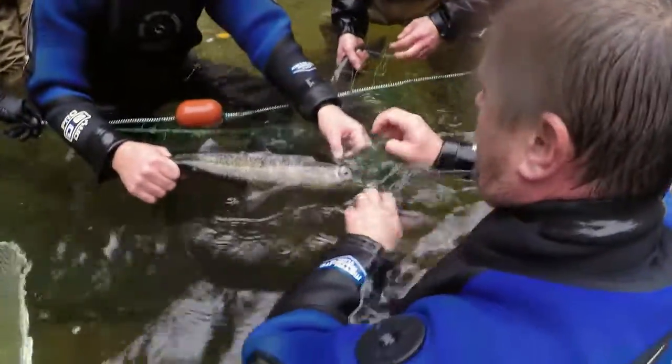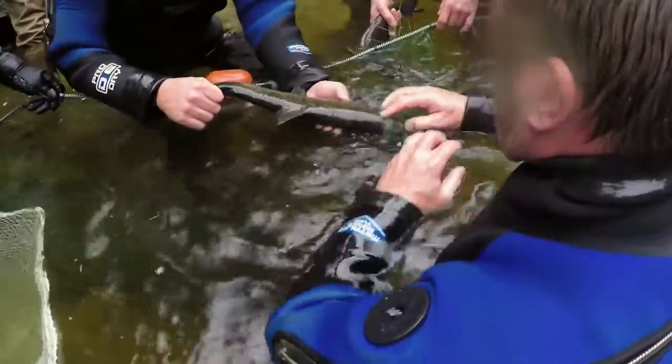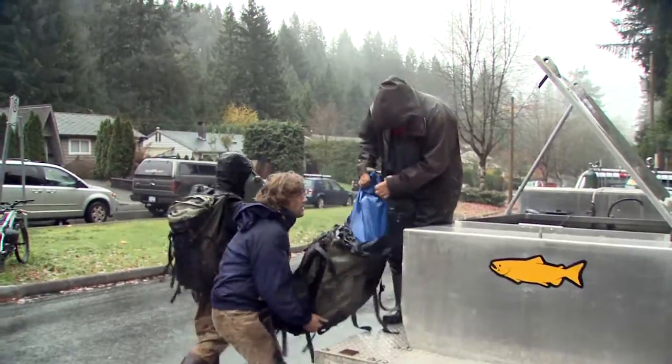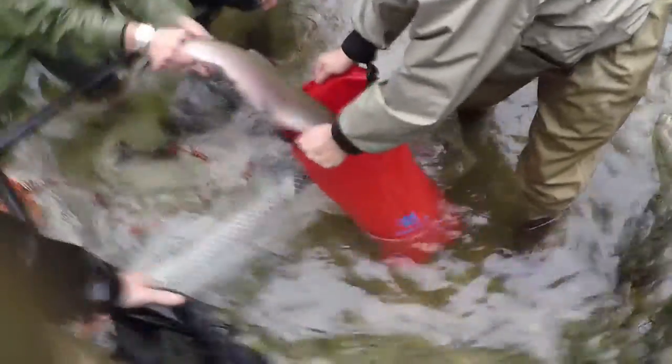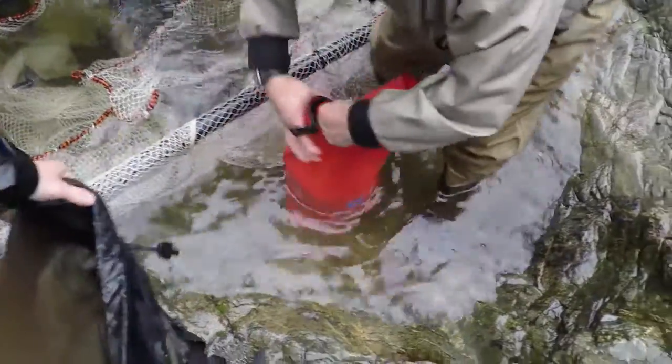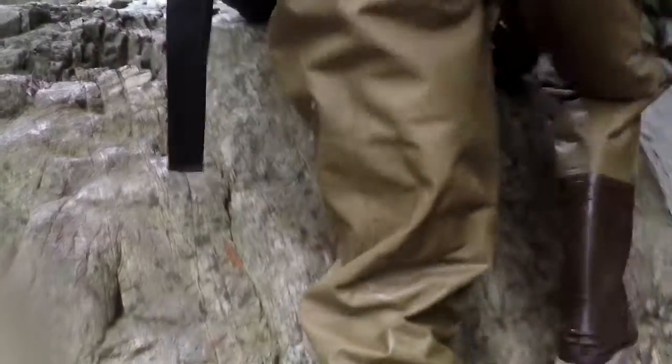The salmon are carefully removed from the tangle net, but the real challenge is getting them to the special truck on the road above. Fish are placed in dry bags filled with water, which are then closed and put into a backpack, and then they've been hiked up the stairs to the top where they will go into the hatchery truck and then be transported from there.